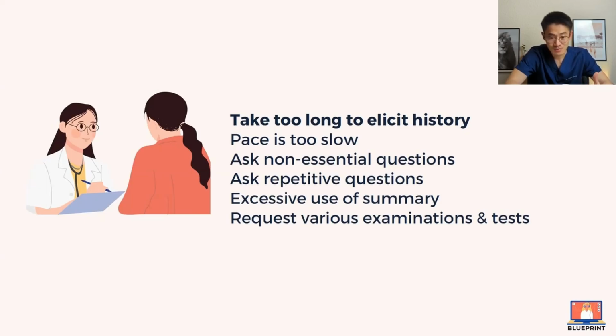Avoid repetitive questions. If you're asking repetitive questions, you're just going in circles and you're not progressing, and it's going to take you longer. Excessive use of summary. If you're taking longer by summarizing and regurgitating back what the patient has told you, then you're not using that time to gather data. You're doing more of the talking, and that's going to take you longer to take a history.